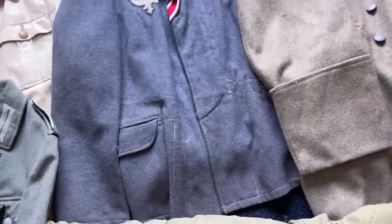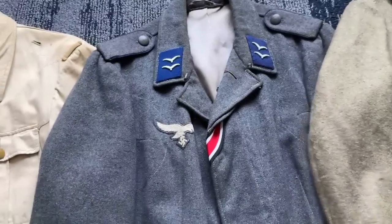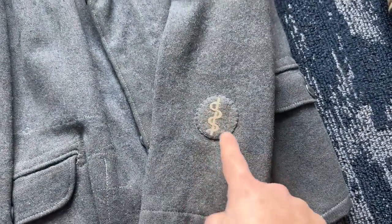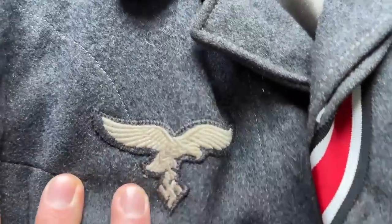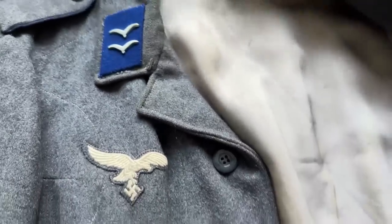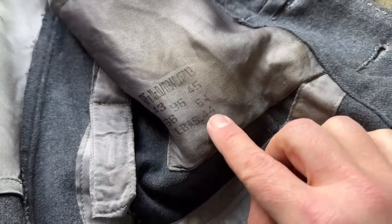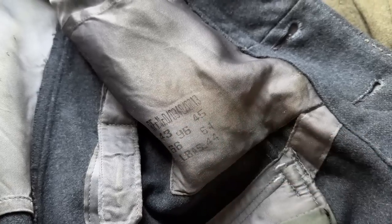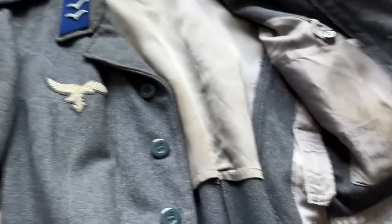And then here we have a Luftwaffe Fliegerbluse, flight blues for a medical Sanitäter. Still has the original medical patch applied. Also original applied zigzag breast eagle, nicely marked inside. Here, dated 1944, Luftwaffe Bekleidungsamt, and here the RBN number, the manufacturing number. And a good size, 96. Everything above 90 is a good size, actually.